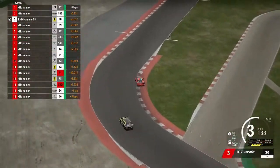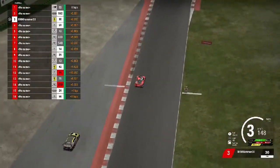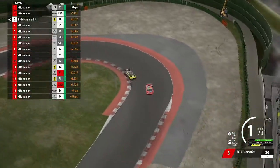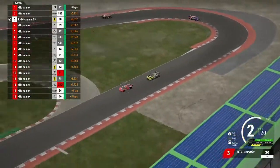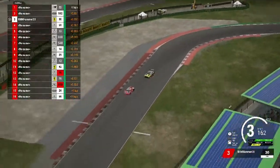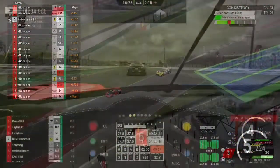Back in fifth, but here comes Killshot Racer. Can he take advantage of my misdemeanor in that fast right hand corner? It was a fast spin, and I think Pooh might have been coming out slightly then if this was real life.